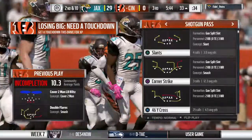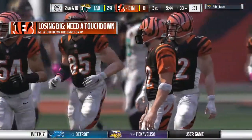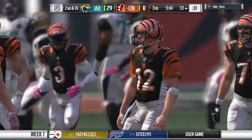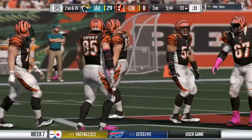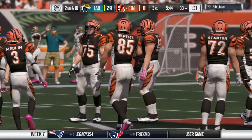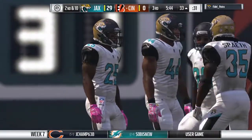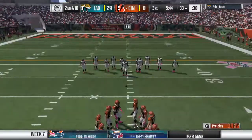Today's NFL, these big guys are featured receivers. They move them all over the place to try and find good matchups, and they had one. They were just unable to complete the pass. And here comes play number 6 on this drive.